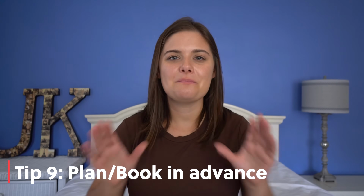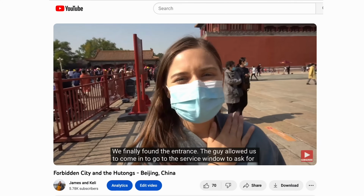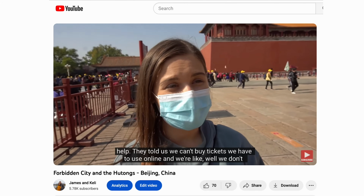Tip number 9. Be prepared to book things in advance. So we learned this the hard way when going to the Forbidden City in Beijing for the very first time. We did not know that you needed to book things in advance. We finally found the entrance. The guy allowed us to come in to go to the service window to ask for help.